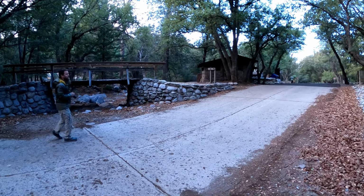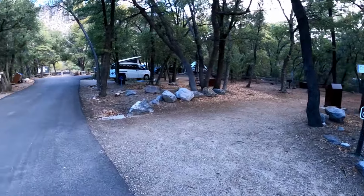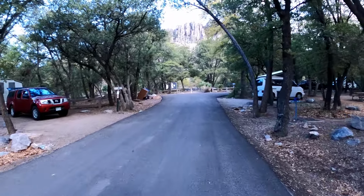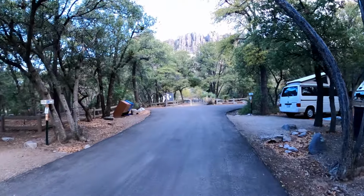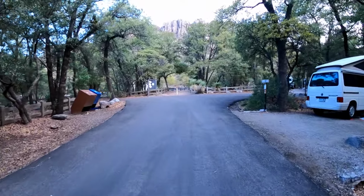So that's it for Chiricahua National Monument and Bonita Canyon Campground. What do you think, Ron? Good time. Should have been a little bit longer. Yeah, this would definitely be a good 2-night, 3-night stop. We did 2 nights here, so we had 1 full day.